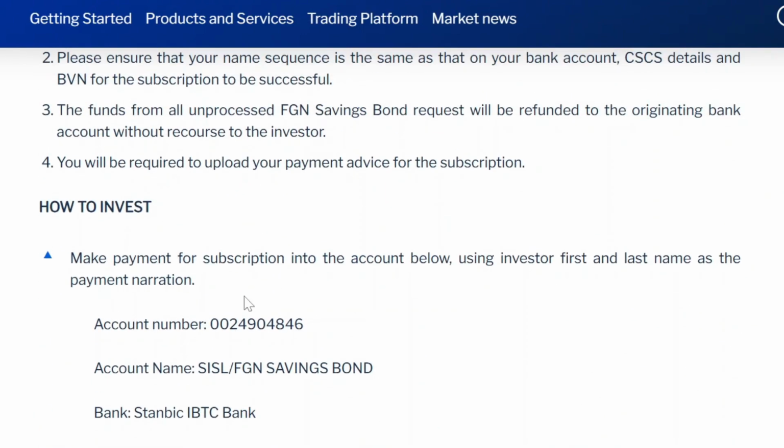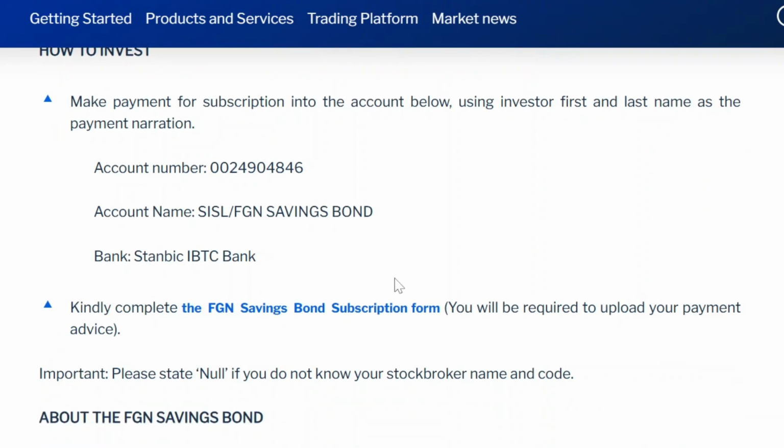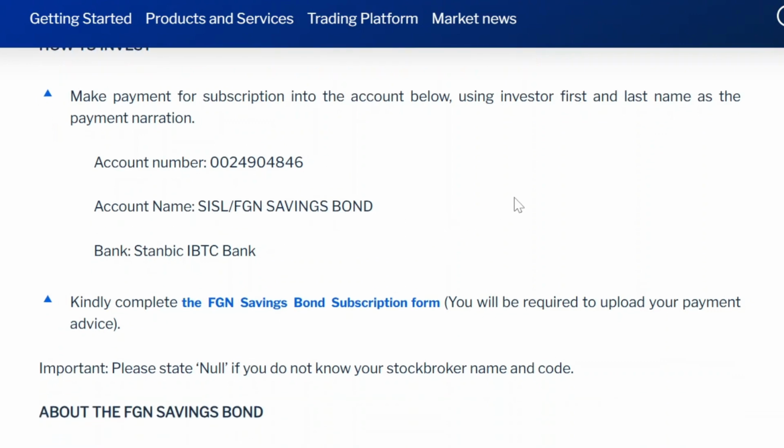First things first, you will be making payments. When you decide the amount of bond you want to buy, you are going to make payments to these accounts. You'll be sending your money to these accounts. This is the account name and this is the account number. Of course, send it from your bank account so that it's easy to trace.